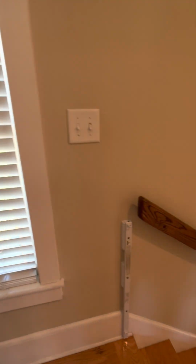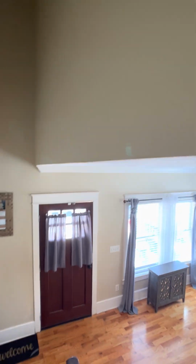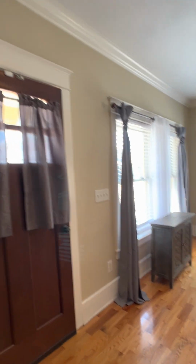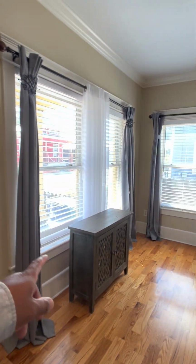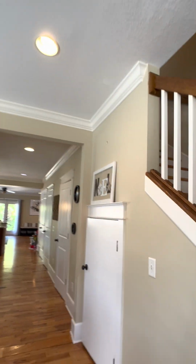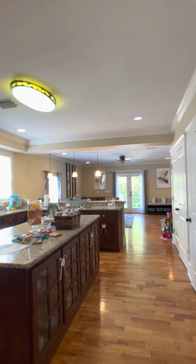Again, here you can see the trim that goes around. It's a nice little feature. Back downstairs. Again, that trim carries all the way around, crown molded. Little trims again. Very nice.